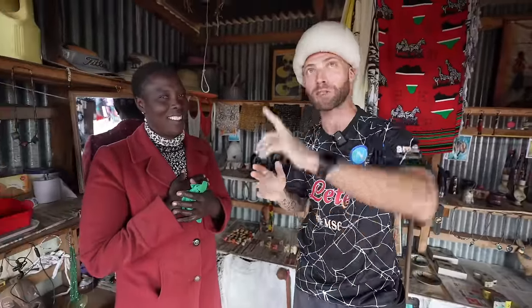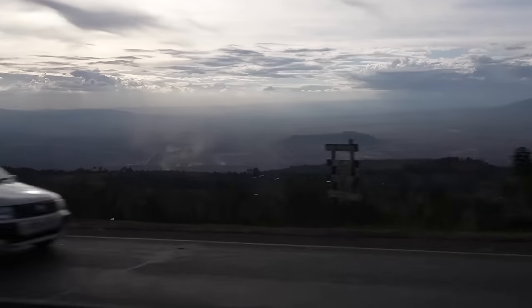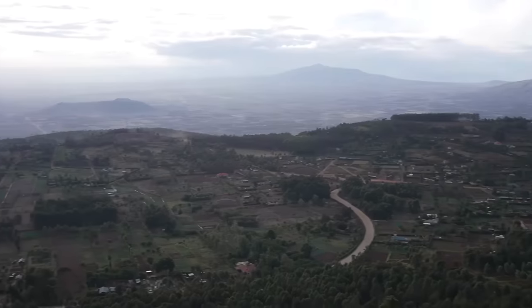Guys, come to her shop. What's the name of your shop again? Mount Kenya. Mount Kenya. At the viewpoint. Wow, at the viewpoint. So the highway coming from Nakuru down to Nairobi, it's only like 1 hour outside Nairobi, but here we have the viewpoint.